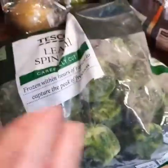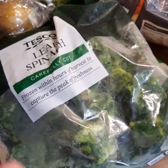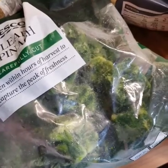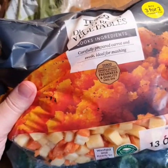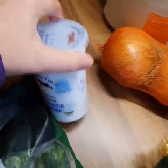Now, frozen spinach is one of my top tips this time of year. It goes really well in curries and lots of different things, but the great thing about it is you can use as much or as little as you like without it going off. I bought a huge bag of diced root veg. This will be for carrot and turnip mash for Sunday lunch. What I'll probably do is make the whole lot up and freeze any that's left over.